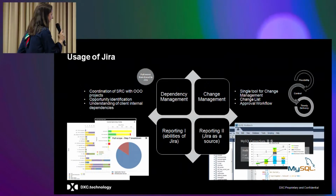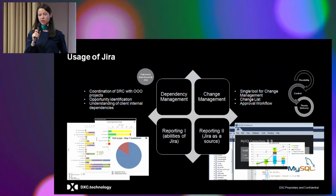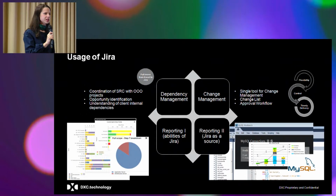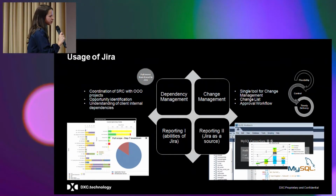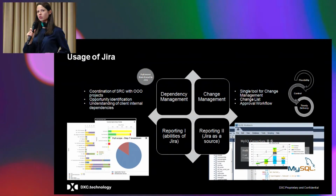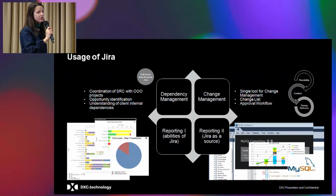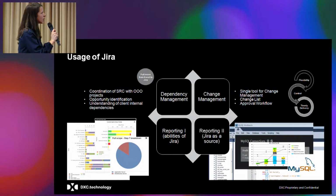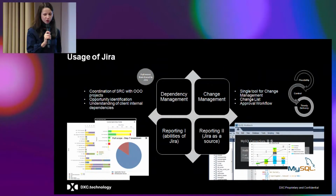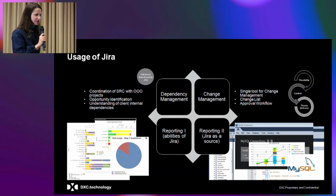The next point I would like to mention here is the usage of Jira. It's quite obvious we have agreed to use Jira for the general delivery, decision-making, process tracking, and so on, yet we also managed to use it for other processes and goals which we have noticed as relevant for the management of this precise program. So first of all, it's dependency management. It's obvious that especially for infrastructure projects, there are quite a lot of dependencies.